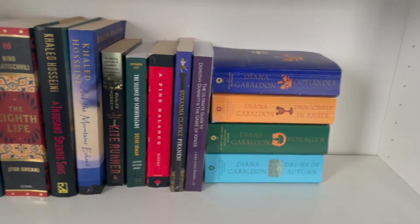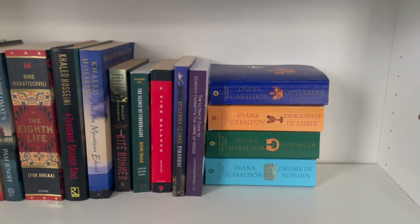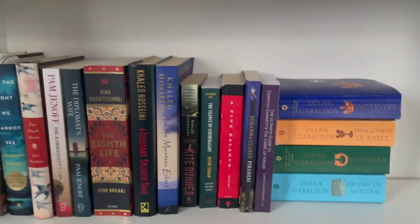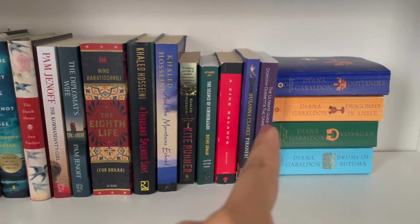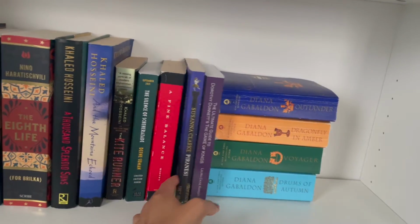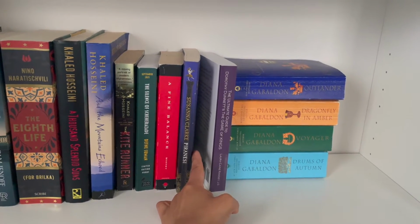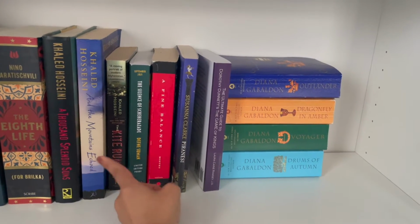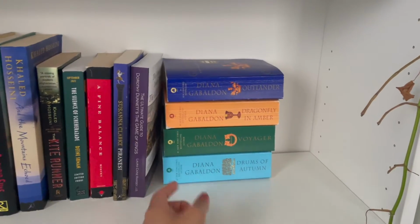Some more historical fiction. Diana Gabaldon, obviously. Outlander. And so actually you can see here, more historical fiction. And then I do this transition here because this is also where Jonathan Strange and Mr Norrell sits, right? So I did this transition between historical fiction to historical fiction that starts to play with magical realism, and that's how we get here.